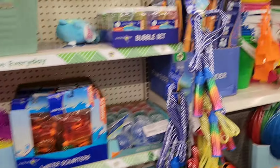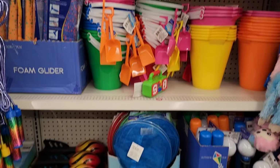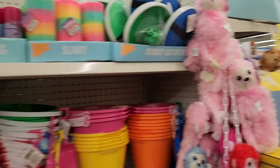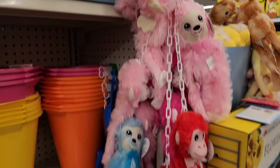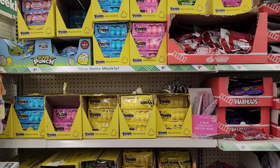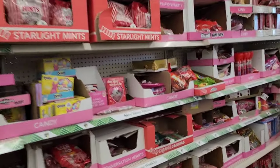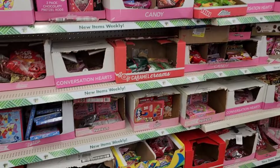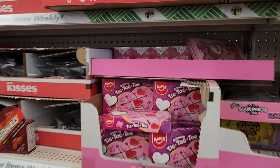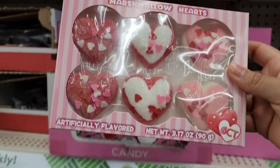Once it's a little bit better outside, they already got a couple of summer items with the buckets for the sand. Anybody else ready for summer? Then we found some more Peeps, more candy. They have all this side full of candy. Let's take a look at this. These are marshmallow hearts.